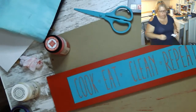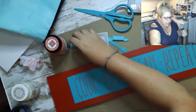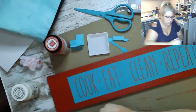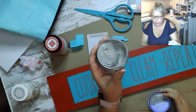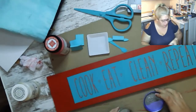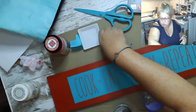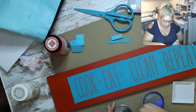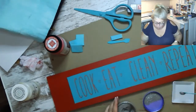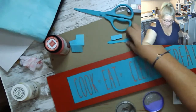So, we're going to mix something first here. I want to use this, the Storm. It's kind of a grayish color, but I want to mix it with a little silver and see if I can get it a little more like pewter, okay? So that's kind of what I'm going for, okay?